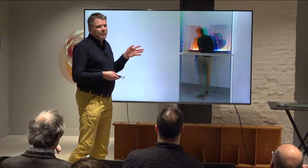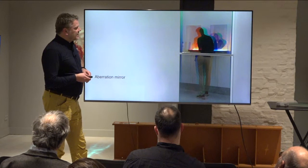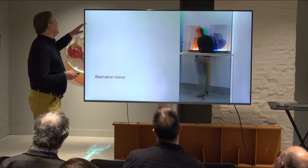And it looks very mesmerizing if you are standing in front of it. The brighter the room, the better the effect. So in this area, it's a little bit dark, but you can still see the effect of it.